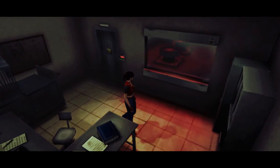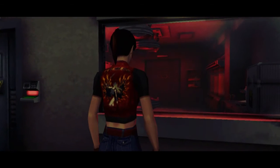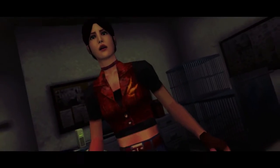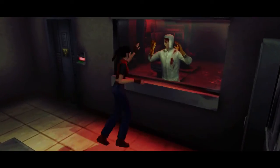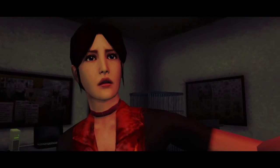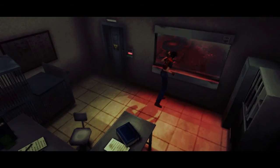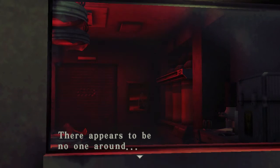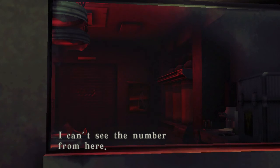Uh-oh. Oh. Excuse me. Oh, he's still alive. Well, something killed him. There appears to be no one around. A red picture is hanging in the back. I can't see the number from here.